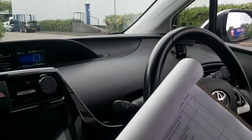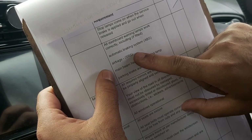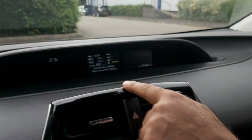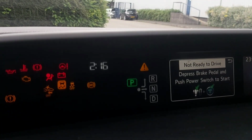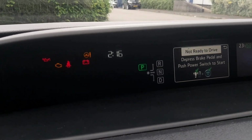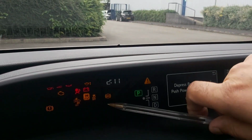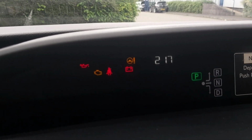What we're doing here is basically what they're asking you on this: check all lamps are working. They're just interested in your airbag lights, your ABS lights, and then the handbrake light. So if I switch the ignition on and you go onto the dashboard, you will see all those lights come on. They do come on and go off very quickly, so I'll do it a couple of times just to point out which light is which. If I switch the ignition on, that's your ABS light, and that red one with the balloon on his face is your airbag light. Those are the two main lights.